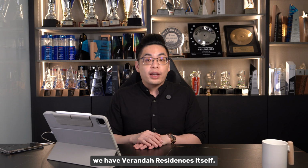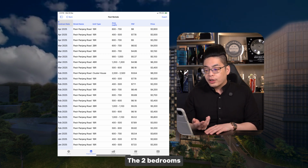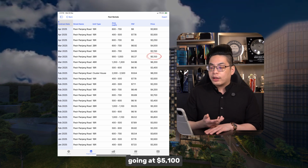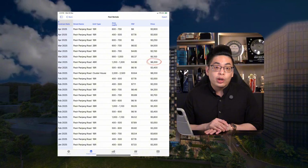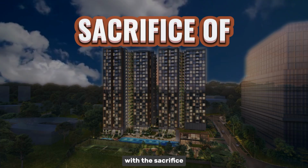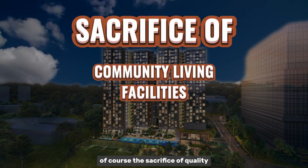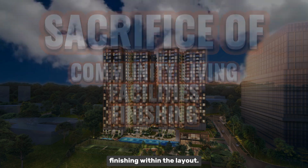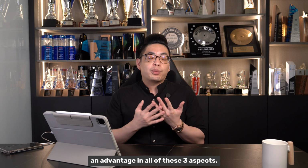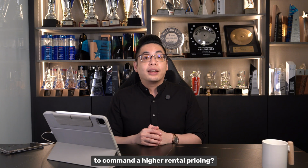And if you look at the 2 bedrooms and 3 bedrooms rental in the Pasir Panjang area, we have Veranda Residences itself. The 1 bedroom is already going at 3,500, the 2 bedrooms are already going at 4,500, the 3 bedroom is going at 5,000, and the 4 bedroom is going at 6,000. Right, mind you, this is actually boutique development rental prices with the sacrifice of community living, with the sacrifice of facilities, and of course the sacrifice of quality finishing within the layout. If LyndenWoods actually provides an advantage in all of these 3 aspects, am I right to say LyndenWoods is likely to be able to command a higher rental pricing?